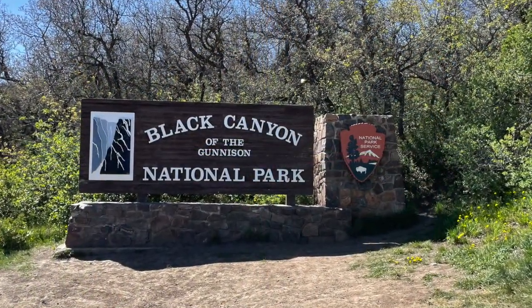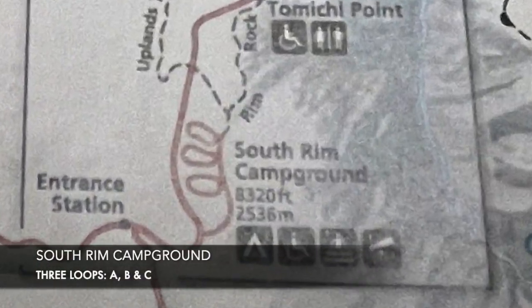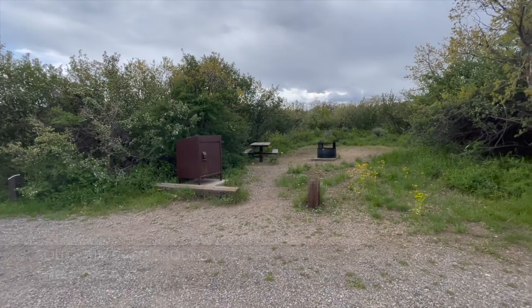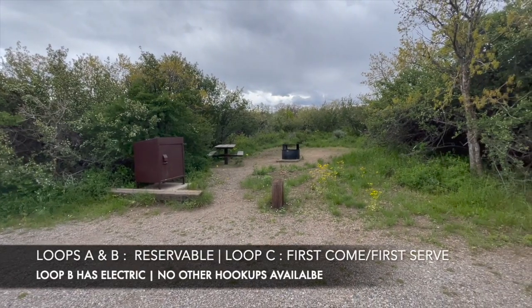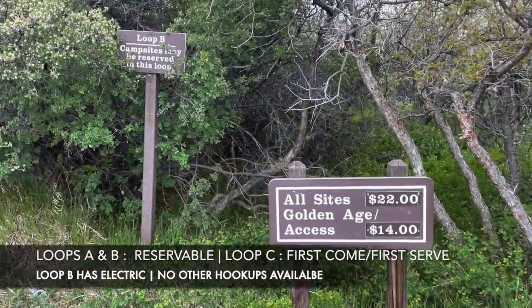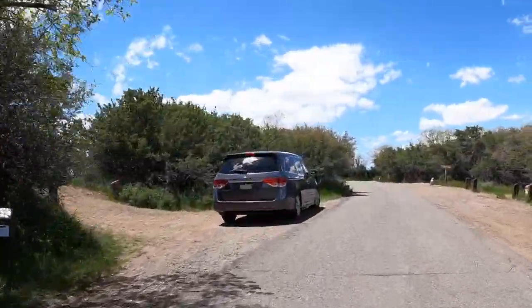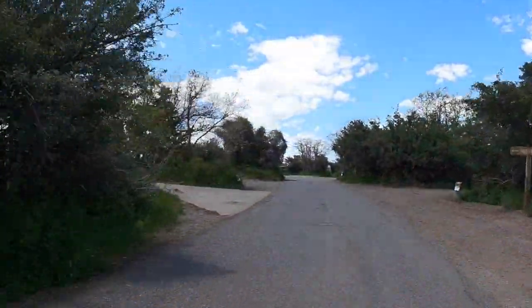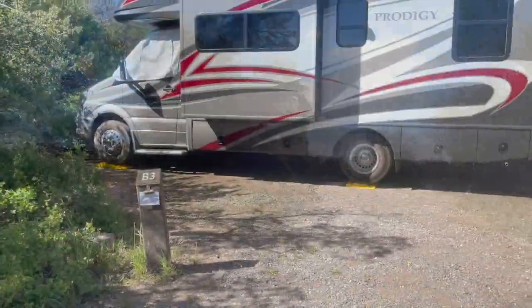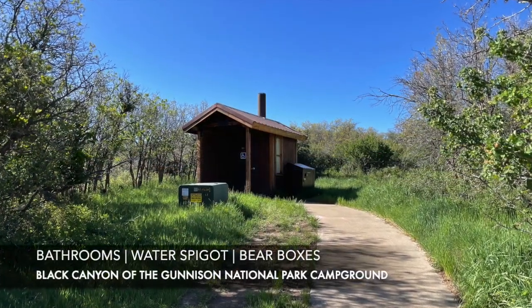We're here at the campground, which is actually quite large. There are 3 loops, A, B, and C. A and B are reservable through Reserve America. C is first come, first serve. There are no hookups except in B, where you can get electric in the reservable loop. No generators are allowed either. Other than electricity, no hookups. There are bathrooms and a water spigot, but not for filling up your RV.